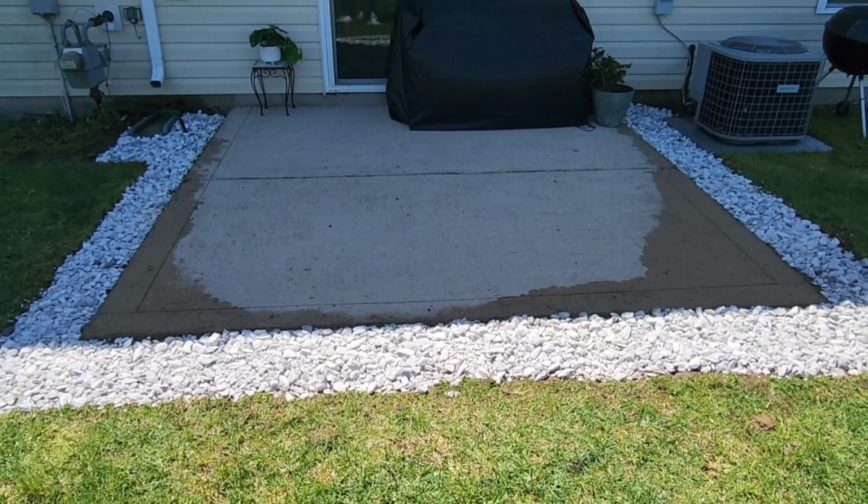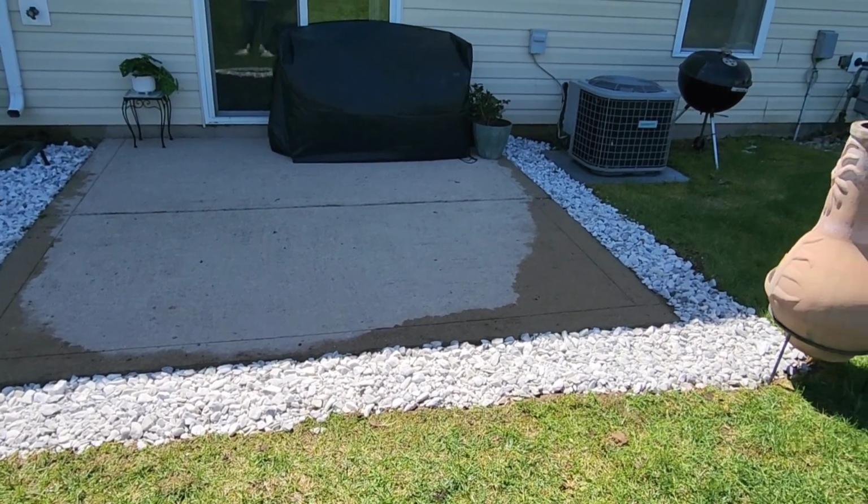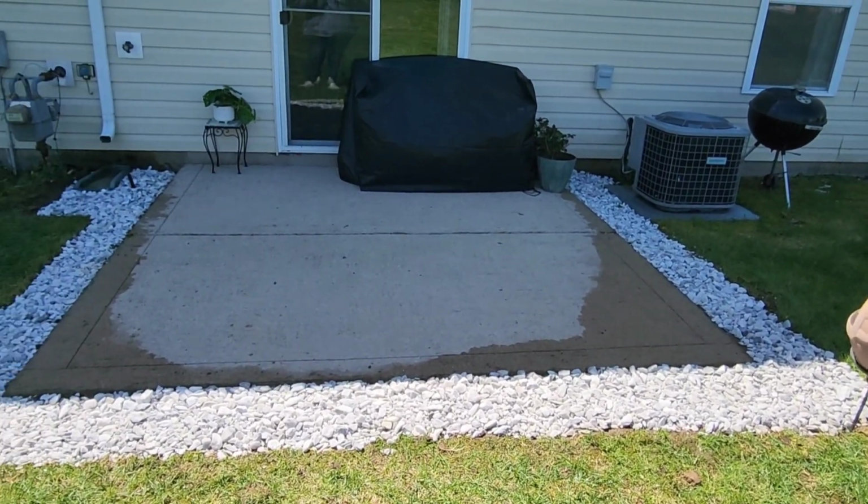The rocks look much better, and we will be completing the rest of it next week.